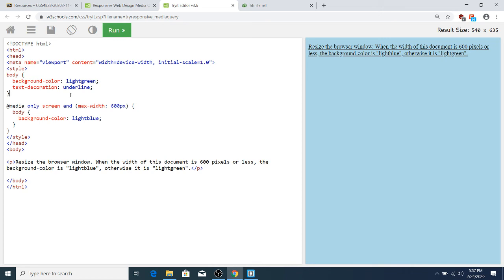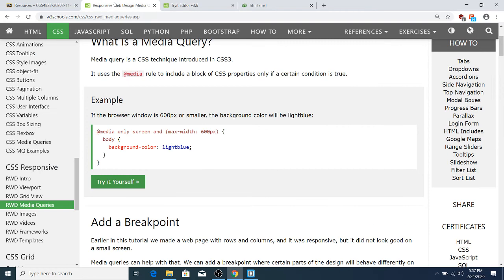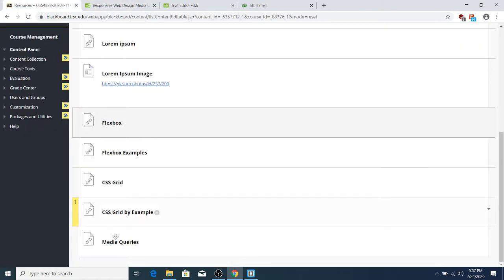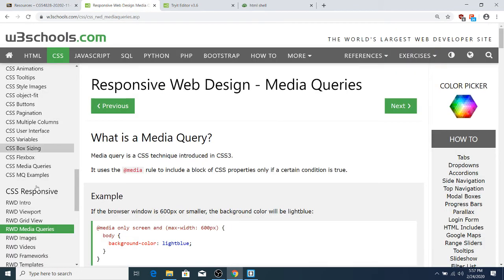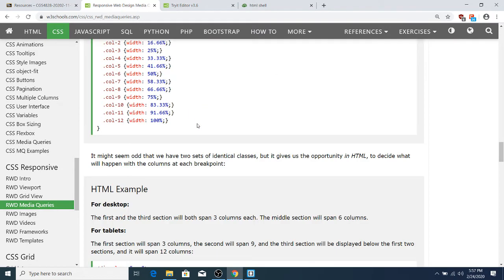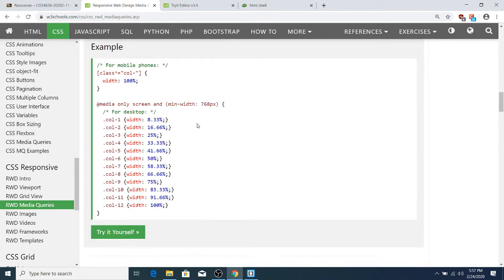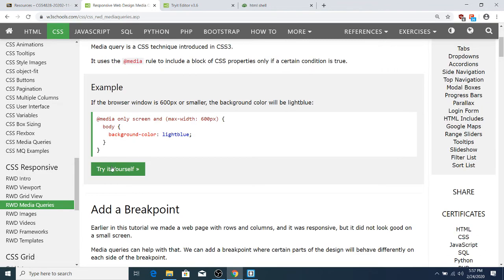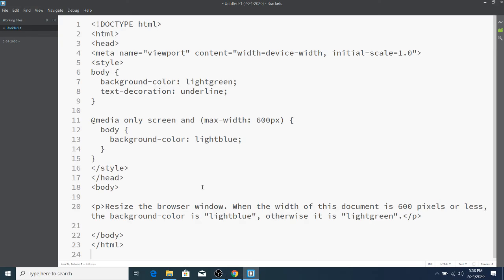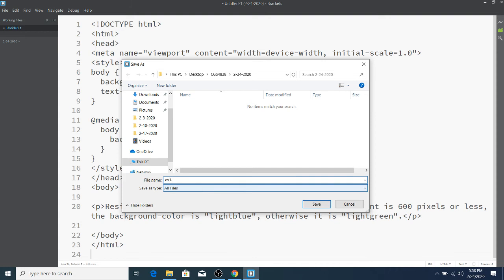So let's take this and copy. We're at W3Schools. There's a link at the bottom, media queries. I clicked... did I just click the very first thing? I think I did. Yeah. So click the very first try it yourself, and let's take that, Control A or Command A, Command C for you. Paste it in, and then we're going to save this as ex1.html.